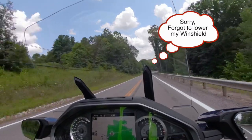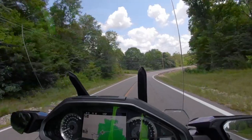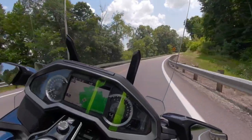So south of Somerset on 13, you go through the Wayne National Forest. There's some nice curves there, and this is where you're heading down to Burr Oak State Park.